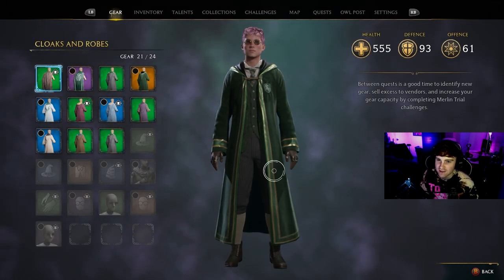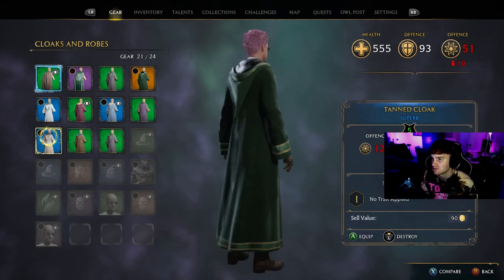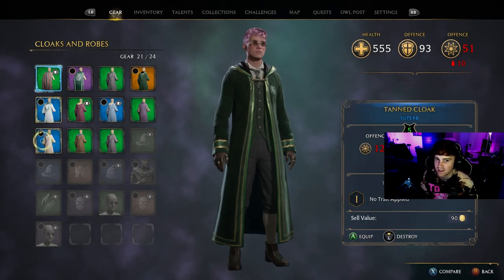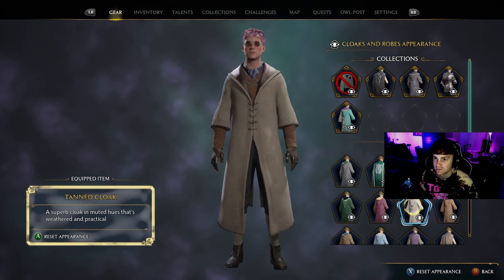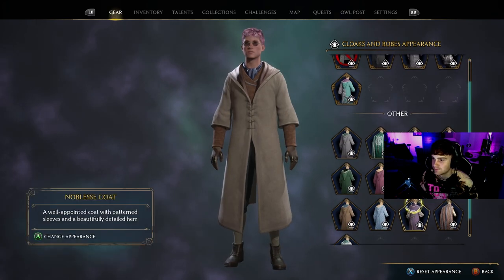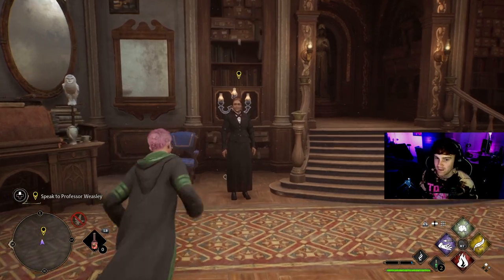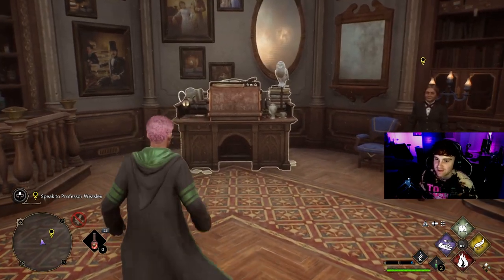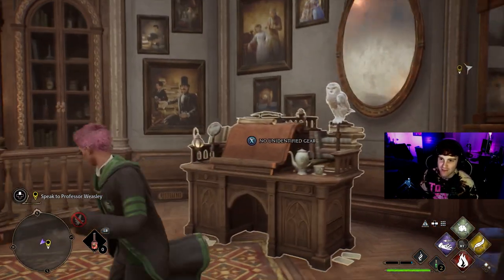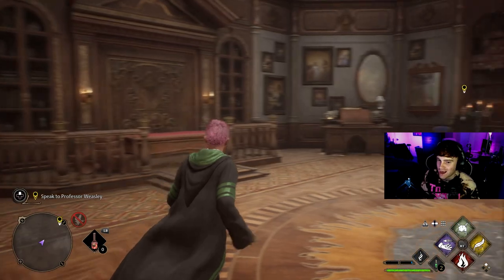So I wanted to try it out this time. Right here. Ew. I mean, I can see what it looks like, but it's weak. All right. Well, what I heard from TikTok is that if you wait to identify the clothing when you're at a higher level, you get better stuff. So all the new stuff I get that's unidentified, I might just wait until I'm a little higher of a level, I guess.